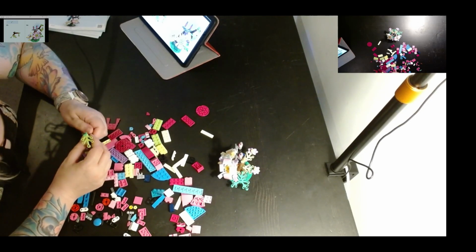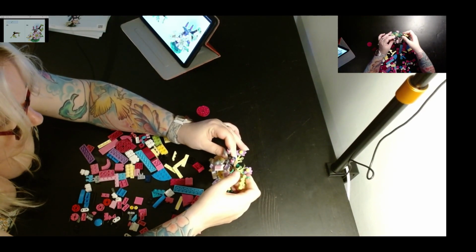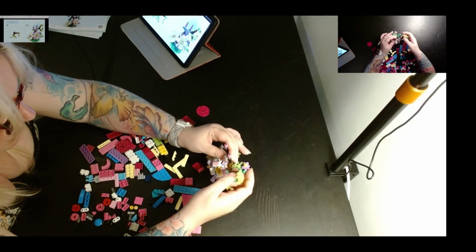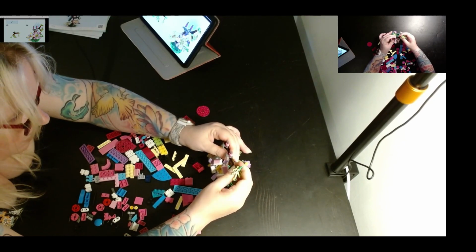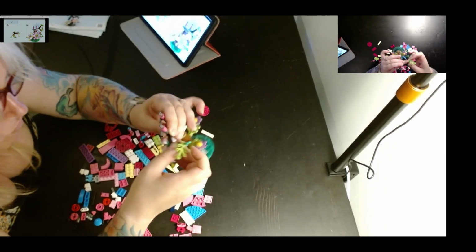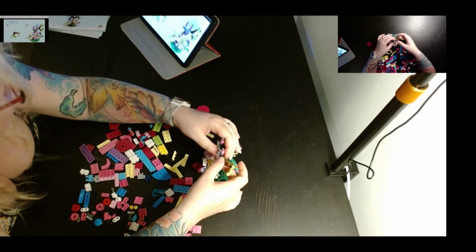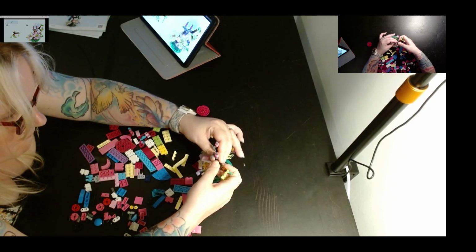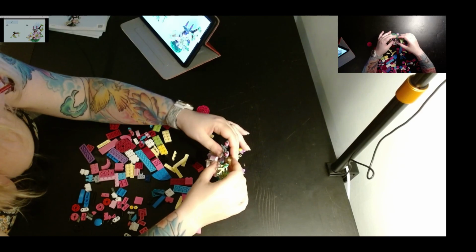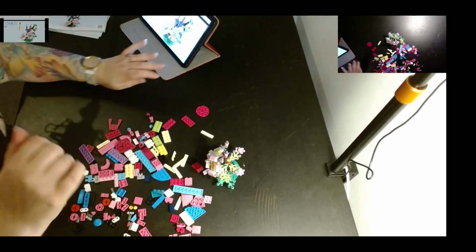Why did they want me to stick? Oops. How's that on? There you go. No, it's supposed to go upright. Like that. Right. Do the claws now.